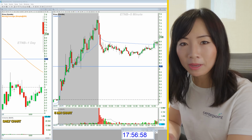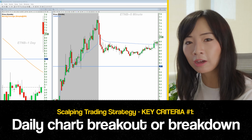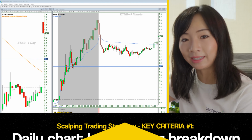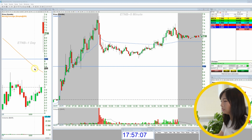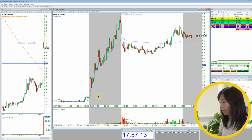Let's start with my scalping criteria number 1. I would only scalp if a stock is having a daily breakout or breakdown. So looking at the chart here, ETMB, you can see, gapping up to pre-market around $6 from prior day's close of $5.